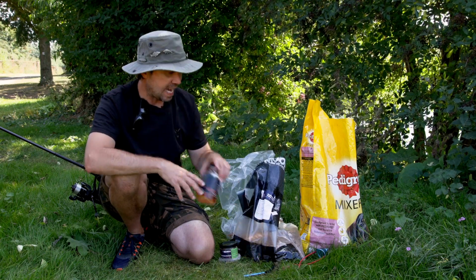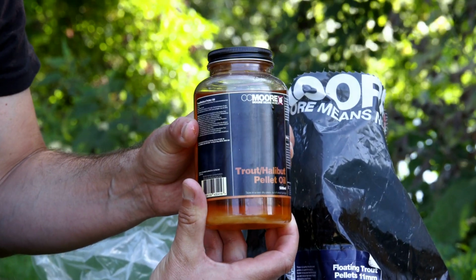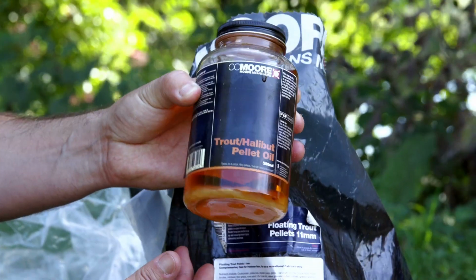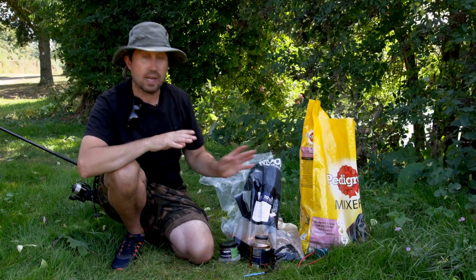One thing I like to add to either my mixers is some oil. Hemp oil's good, but this sort of halibut trout pellet oil is brilliant. I don't swamp it in it, but a nice drizzle, shake it up, and what you get is lovely little flat spots that the fish can definitely home in on, and yeah, it gets them going.